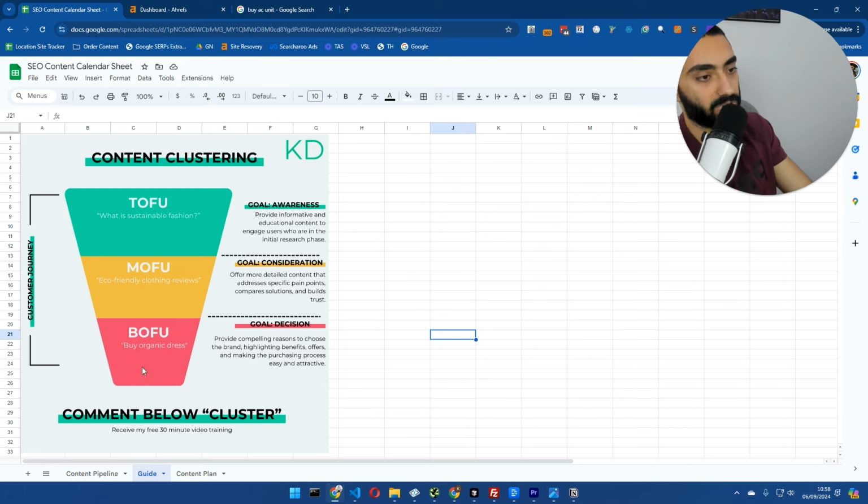So you need every single type of article to rank, especially in the harder industries. As you can see here, the top of the funnel is the awareness stage. We've got an example article, which is, what is sustainable fashion? We then have the consideration stage, where an example article would be eco-friendly clothing reviews. Then we've got the decision stage, so buy organic dress.